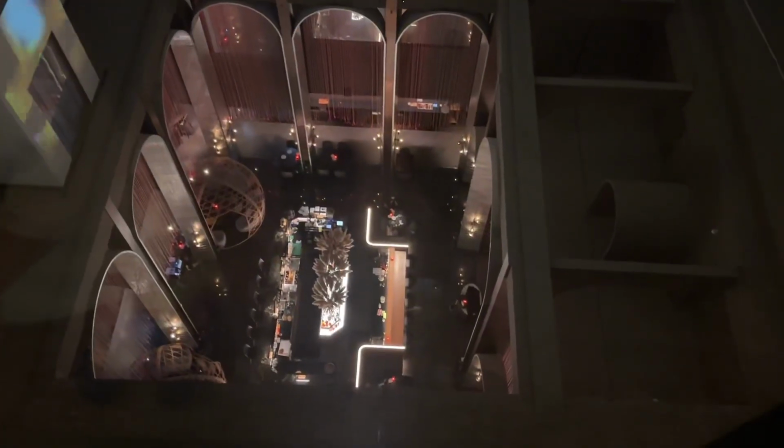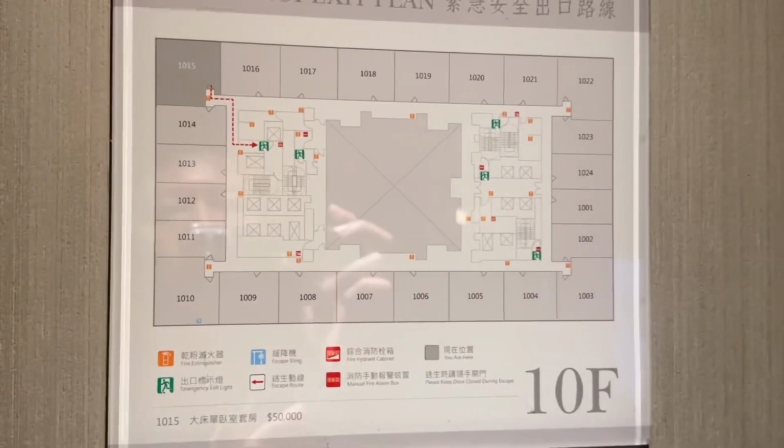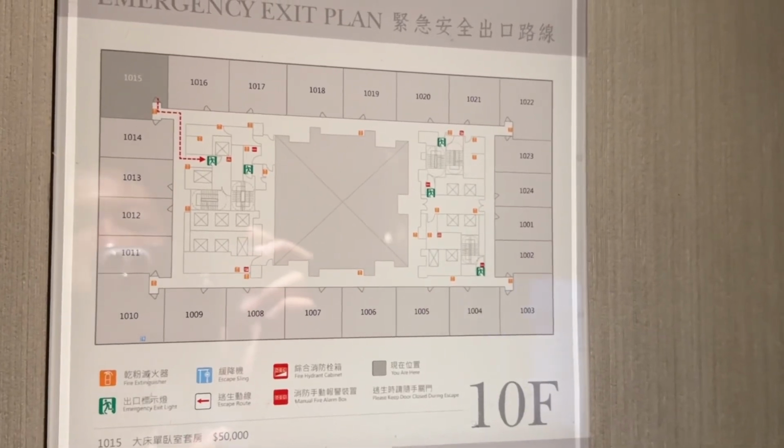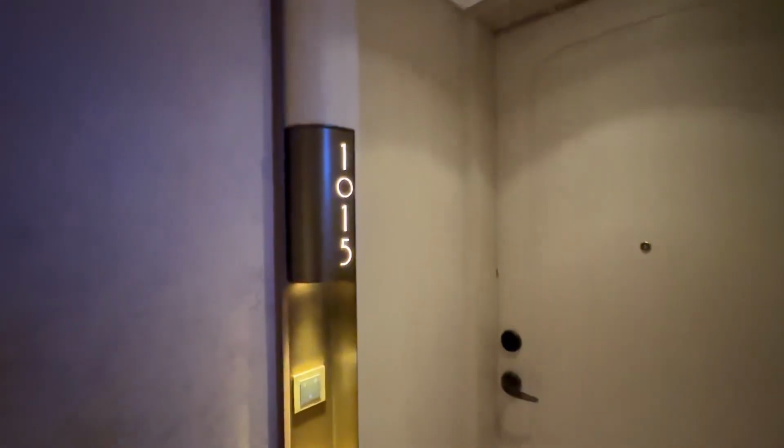The hallway has an indoor window overlooking Wara restaurant with a light show on this tall wall. The main theme tonight, One King Junior suite room at the corner. Let's check it out. Alright, this is my second visit to Intercontinental Kaohsiung, and this time I got a suite room, number 1015. Let's go!